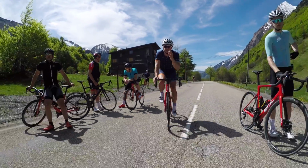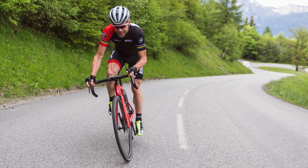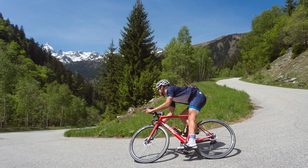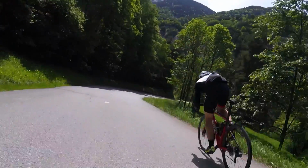BMC hosted a few journalists to test out the new Teammachine SLR01 disc in the French Alps, and Cadel came along. He's now an ambassador and an advisor to BMC. Aside from the obvious marketing benefit of associating the splendor of the place with their new product, the French Alps did make for a spectacular testing ground for the new bike. I had a lot of fun following Cadel down some of the descents, including that of the Col du Mollard.